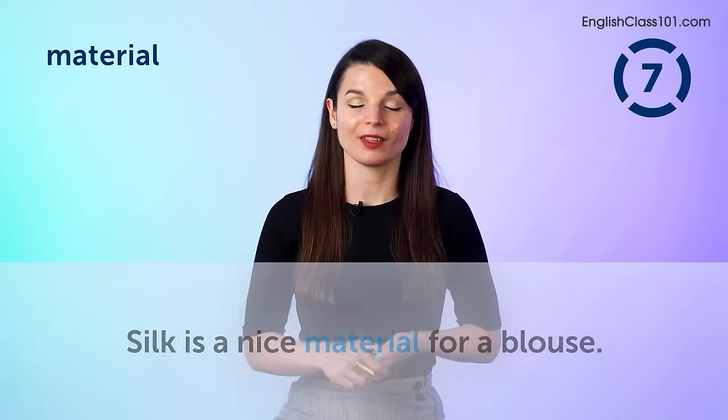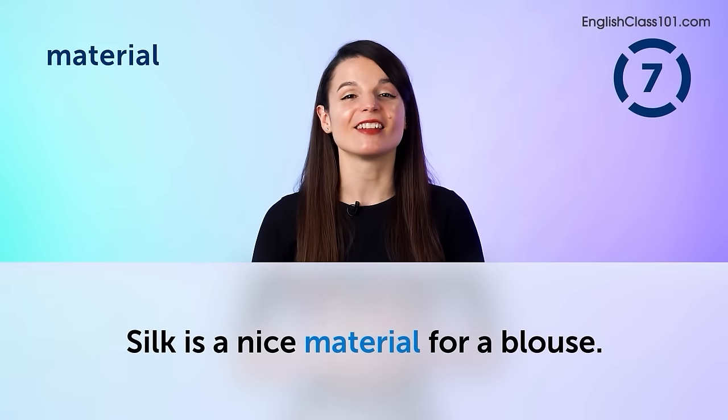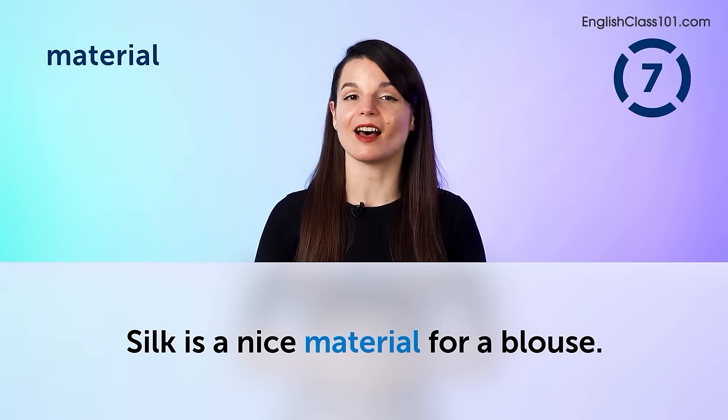Here's an example. Silk is a nice material for a blouse.